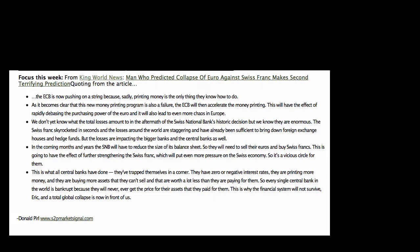This is what all central banks have done. They've trapped themselves in a corner. They have zero or negative interest rates. They are printing more money, and they are buying more assets that they can't sell and that are worth a lot less than they are paying for them. So every single central bank in the world is bankrupt because they will never, ever get the price for their assets that they paid for them. This is why the financial system will not survive, Eric, and a total global collapse is now in front of us.